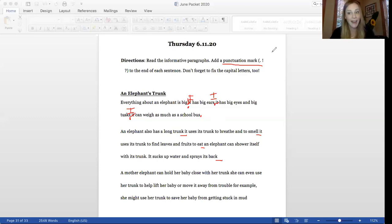Okay, that is what an editor does. They go through a book or an informational paragraph or a story and they make these changes just like you did. So you should be giving yourself some energy right about now because your brains just grew. Nice. Okay, so I'm going to clear that off and we're going to scroll down.